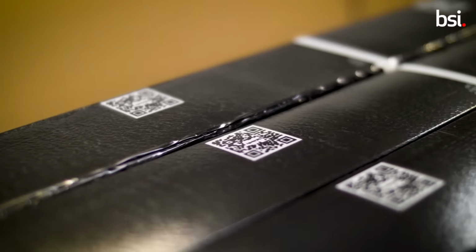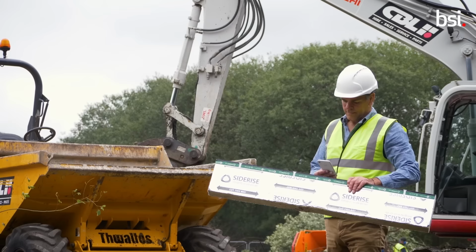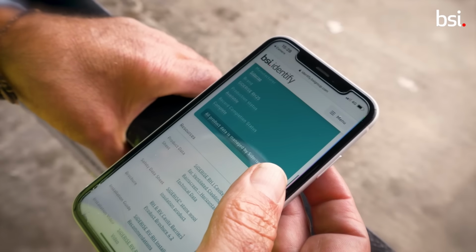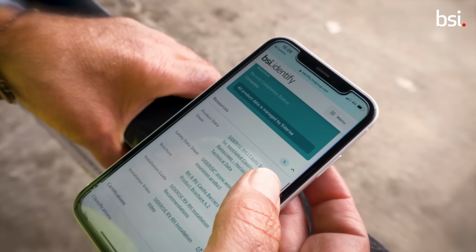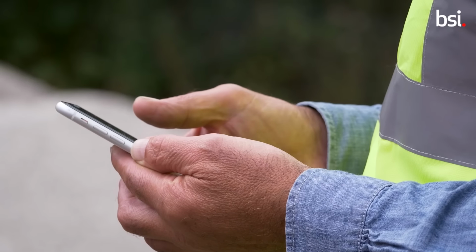It takes away all that uncertainty about, I've got this cavity barrier in front of me, it's got black tape on it, I'm not sure if this goes here or there, I'm not sure if this is the right one that I need for what I'm doing today. You just scan the QR code, you can see exactly what it is, you can see exactly what the application is, you get complete traceability of the product and complete visibility of all of the technical information.